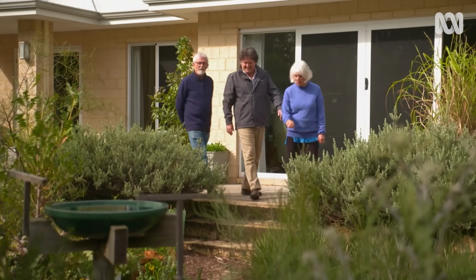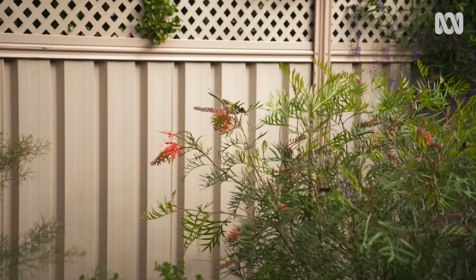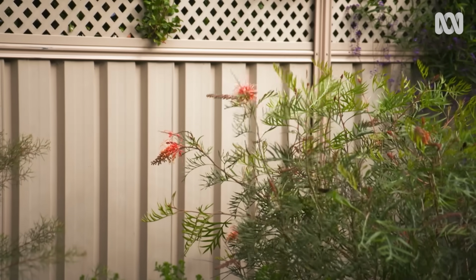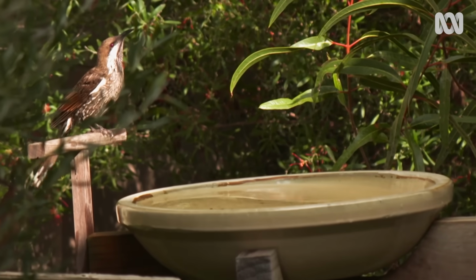We've squeezed as many local plants in as we can, especially for the birds. I'm a passionate lifelong bird watcher, and this helps a lot. I bird watch in the bush as well, not just here. It's my primary hobby in life these days.